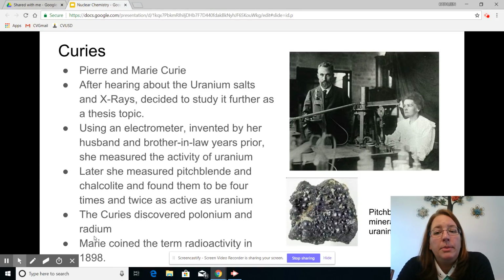She's actually one of the few people who's won 2 different prizes. 1903 was in physics, the Nobel Prize in Physics for the discovery of polonium and radium. And then she won one in 1911 in chemistry. So she's won 2 different Nobel Prizes.